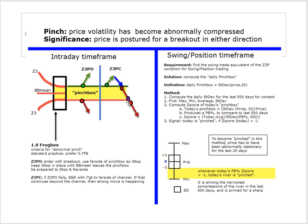And quite often we will see that when the Z3PC occurs, not only does it get to the far side of the channel, but now a strong directional move occurs this way, almost as if this were one final head fake to gather all the stops for the channel traders, and then we get a strong double size move in this direction. And so the Z3PO and the Z3PC are our way to handle this pinched condition intraday.